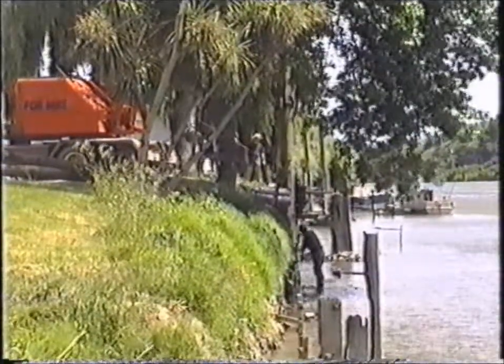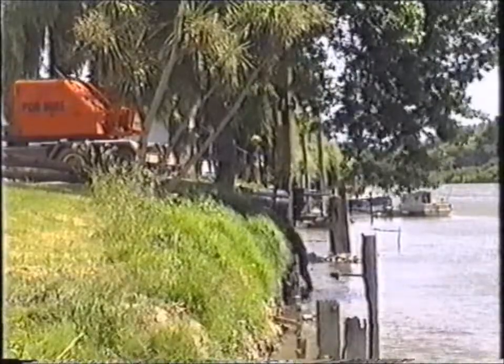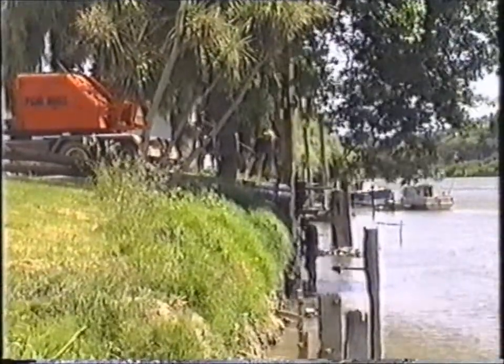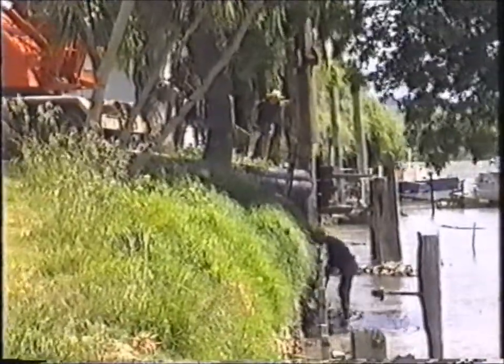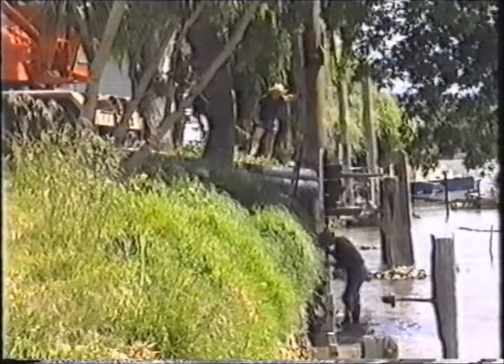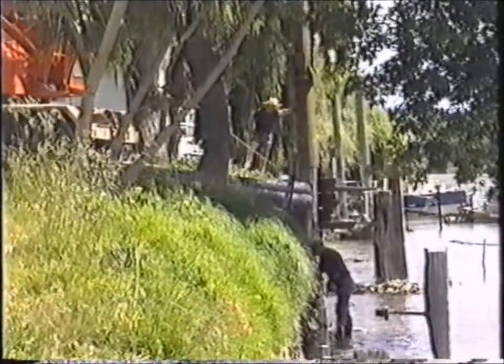What we're doing here now is driving the piles for the new seawall. This operation will probably take us the best part of the day, and then we build the seawall with big planks behind the poles. Driving a pile down there now. It's about the 5th one for the day. The men in the riverbank, they're digging the little pilot holes to start the poles off.